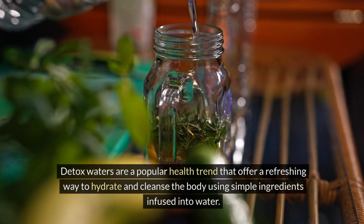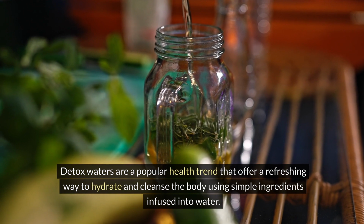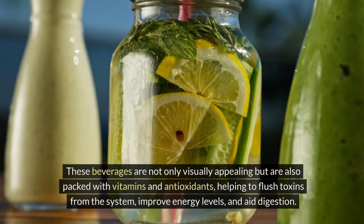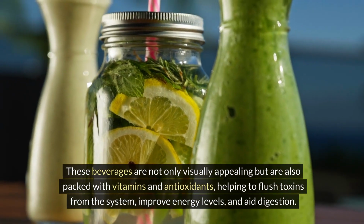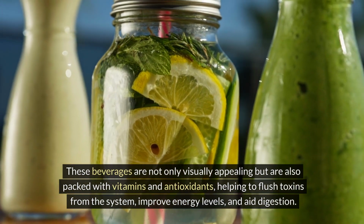Detox waters are a popular health trend that offer a refreshing way to hydrate and cleanse the body using simple ingredients infused into water. These beverages are not only visually appealing, but are also packed with vitamins and antioxidants, helping to flush toxins from the system, improve energy levels, and aid digestion.